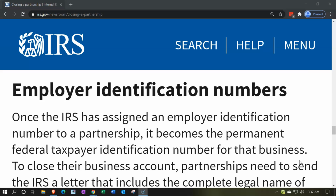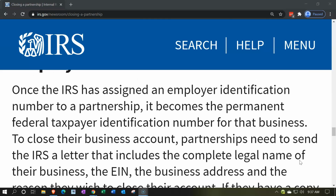So employer identification numbers: once the IRS has assigned an employer identification number to a partnership, it becomes the permanent federal taxpayer identification number for that business. So the EIN number, because it's an employer identification number, you may think of it as just like an employee thing, so a payroll thing, but it's really kind of the social security number of the business. So you think of it as kind of the social security number, and that's another thing that you may want to close out, of course, when you close out the partnership.